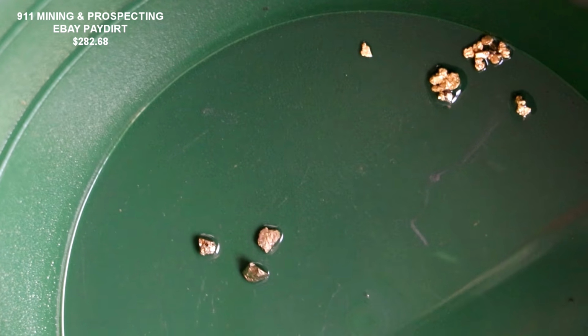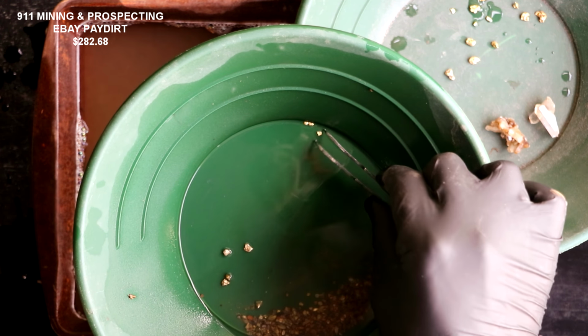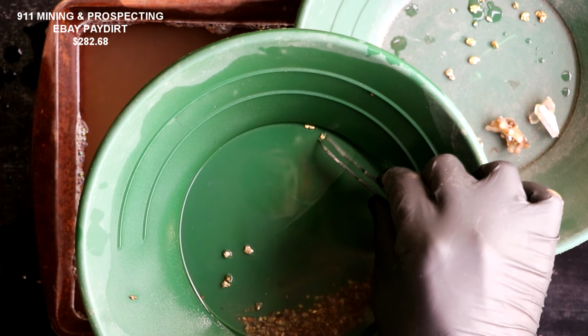I'm going to add these gold pieces to our other pan. These I would consider flakes because I can't pick them up with my fingers. So they are flakes right there. All right, I'm going to pan it one more time just to make sure.